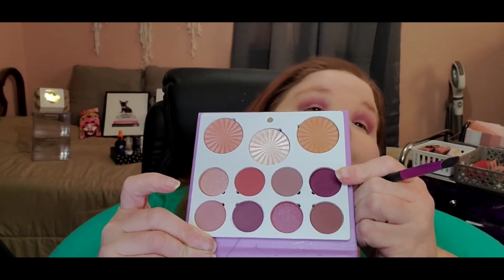So now what I'm going to do is take this darkest purple right here, which I think is called Ink, which makes total sense. I'm going to take it on a flatter shader brush, and I'm going to start packing that in the outer corner of my eyelid, taking it halfway in and running it up in the crease just ever so slightly. I am getting a little bit of fallout with that shade, but that's no problem. Need to come out and blend that just a little bit.